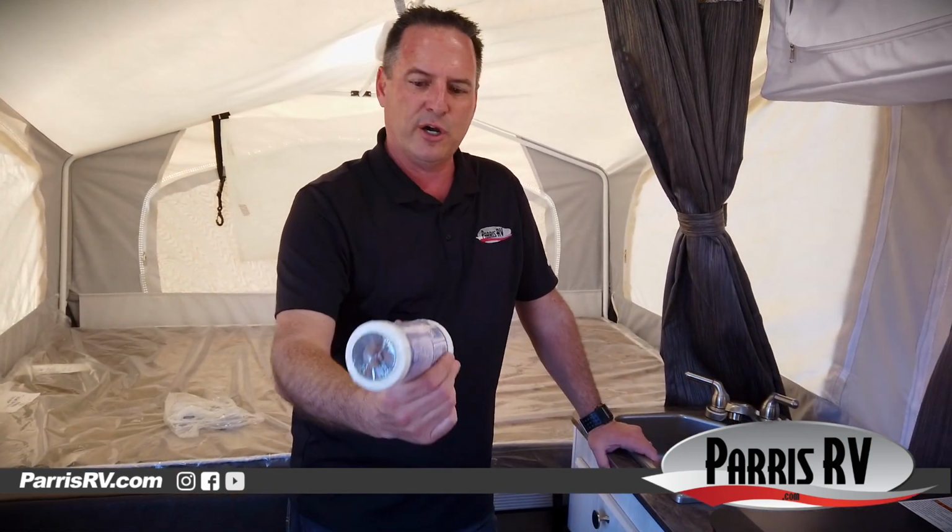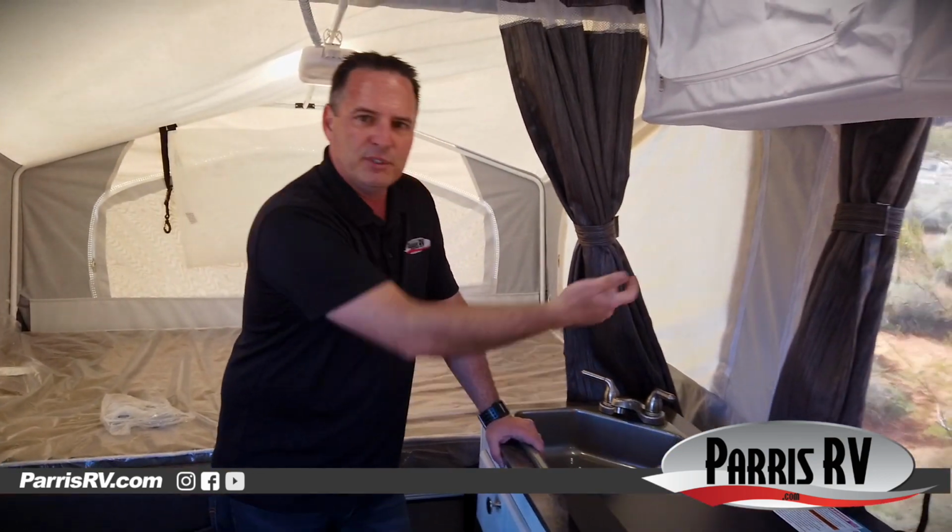There's a whole house water filtration system that you can put this cartridge in, and then everything that comes from the post or comes up through the tank is filtered. With a Rockwood, you just get everything, and in an ESP, you really get a super cool trailer designed to take your family out in the backcountry and have a great time.